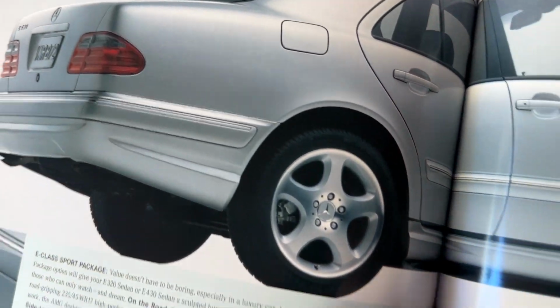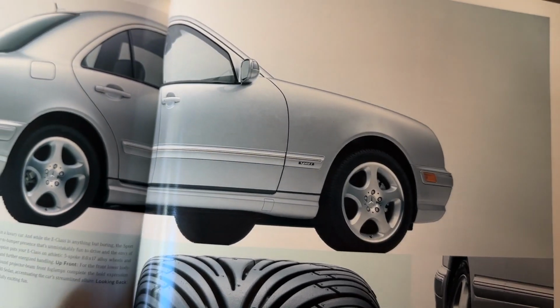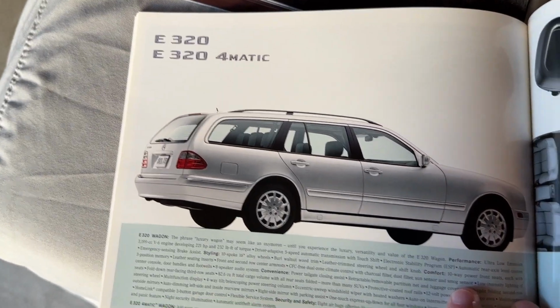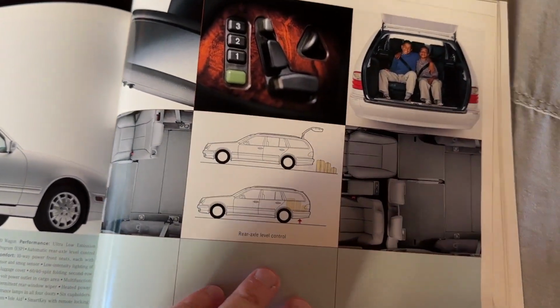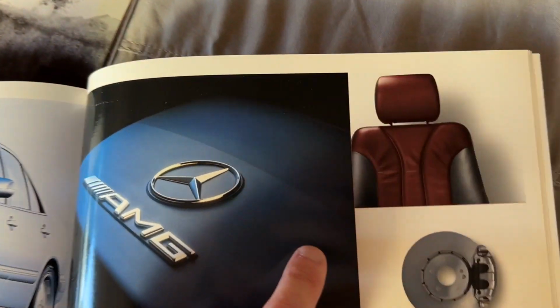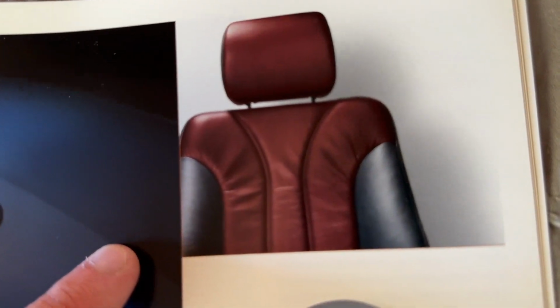Sport Package, these are the wheels that my car should have come on. But when I bought my car, it came on some 20-inch dubs, so I never got to see these wheels. Wagon. 55, and it shows way less of the red interior, which I'm really disappointed about.